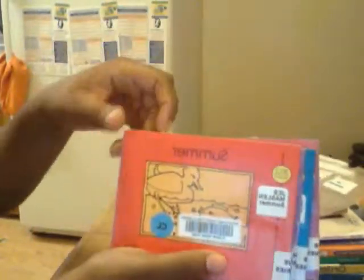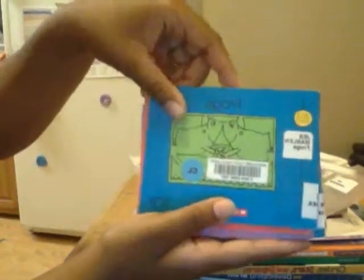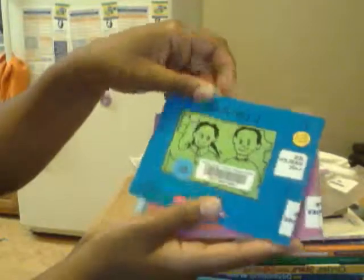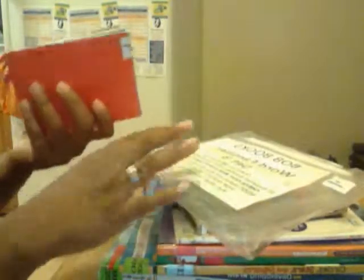Kittens, Floppy Mop, Summer Activities for Books, Frogs, The Red Car Activities for Books, Lollipops, Bed Bugs, and Funny Bunny. And I'm excited to see how these work.